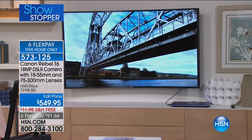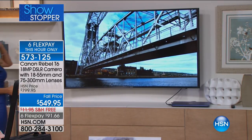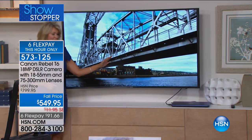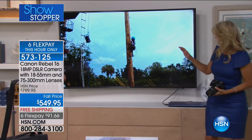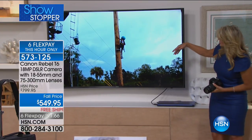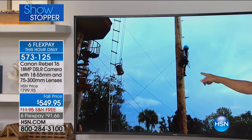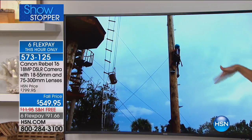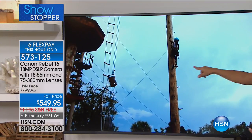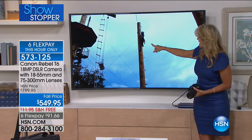And Shannon, you are so right on. You don't get a do-over when it comes to life's moments, right? So whether it is that once in a lifetime, you know, imagine this. Here's little Tylee. She's climbing. They've been out and about doing some rock climbing and some fun outdoor activities. She's climbing to the top of this telephone pole. Now she's 8. Can you imagine?